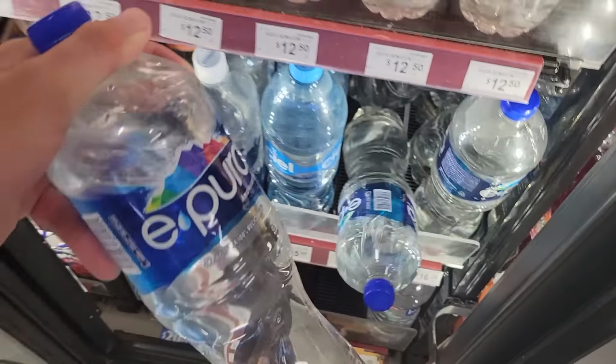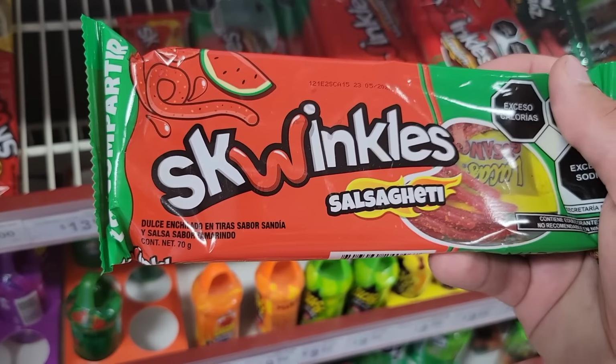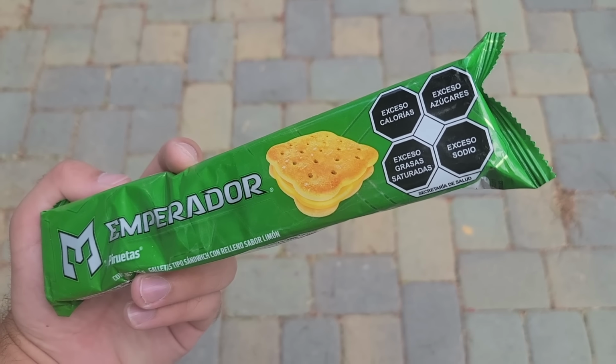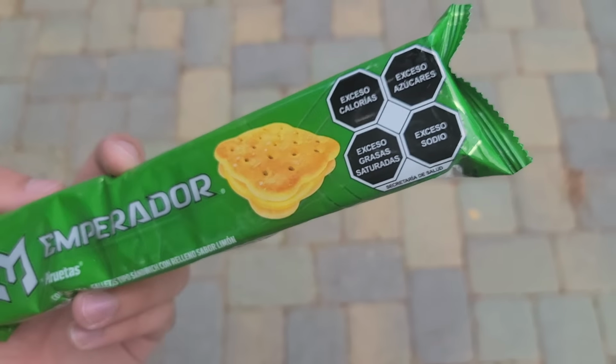16 pesos. That makes this massive bottle of water 75 cents. And these are apparently a must-have in Mexico. They're called squinkles. They're like stringy, spicy candies. One thing you'll notice about Mexican junk food is that by government order, it has to have a label showing that it has excess calories, excess sugars, stuff like that.